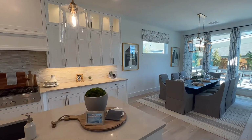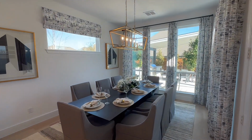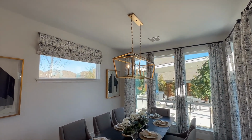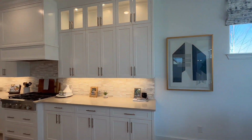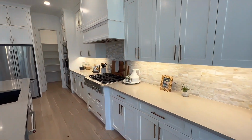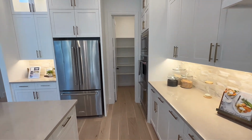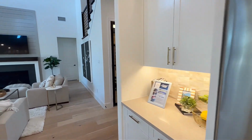I'd be curious to know, if you were building this house, would you put those in your kitchen? And then off here to the side, we have this great little dining room, just kind of tucked away in the corner there, still with plenty of light coming in on all three sides of that dining room. And then we have those beautiful professional grade gas appliances and a big, huge pantry.